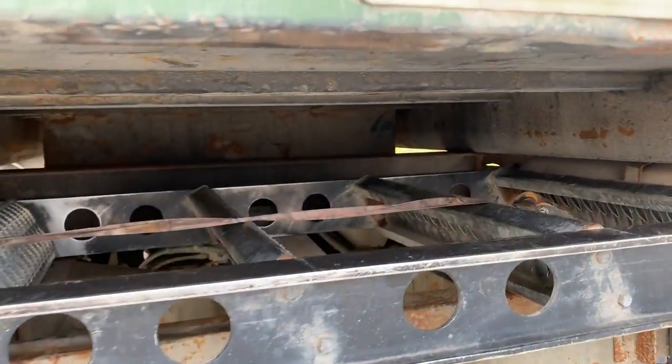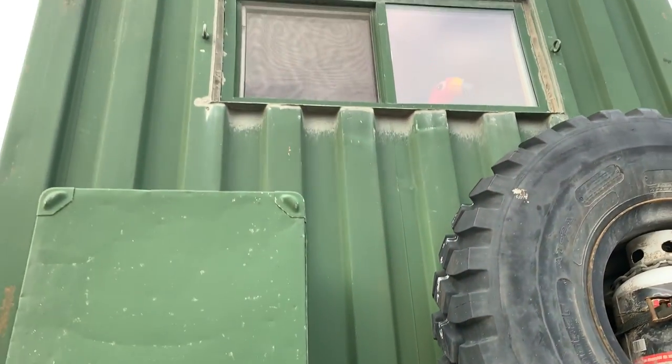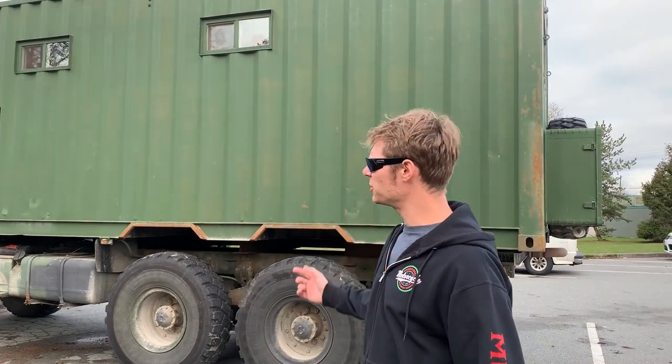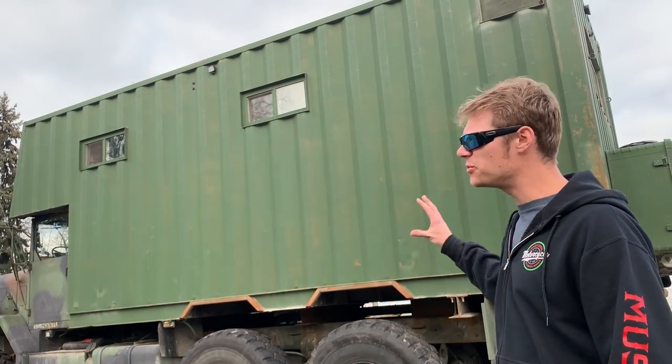On the back of the rig, I've got a rear view camera that has night vision, perimeter lighting, 360 degrees, all LED. So this was actually a 40-foot shipping container that I cut in half. It was the cheapest way to go, and it does fit the vehicle.